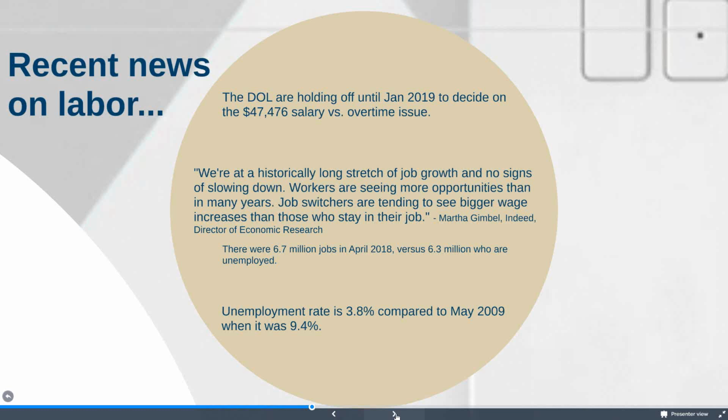And then the unemployment statistics, 6.7 million jobs in April 2018 versus 6.3 million people unemployed. So we're really looking at having to compete as well as we can, not just with our own industry, but other industries as well. And then the last, of course, the unemployment rate is historically low at 3.8%, which was last month's number, compared to May 2009, for instance, which was almost triple that amount. So labor is everything to do with hiring, onboarding, retaining, training our staff. So we just want to keep watching labor.